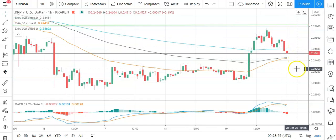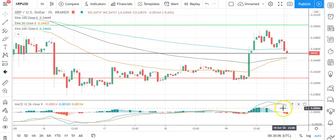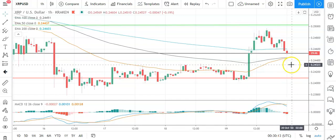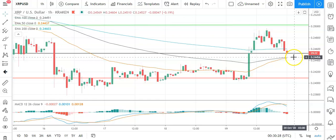A move back through the pivot would bring the first major support level of 0.2418 into play. Barring an extended sell-off on the day, Ripple's XRP should steer well clear of sub 0.24 levels. Second major support level sits at 0.2359. Looking at the MACD, we've got a widening of the bearish histogram following yesterday's late bearish cross, supportive of this pullback following yesterday's late pullback, and we've got the 50 EMA failing to narrow on the 100, suggestive of a possible further loss through the morning. So key through the early part of the day would be to move back through that pivot level at 0.2453. Failure to do that, and we've got support levels in play.